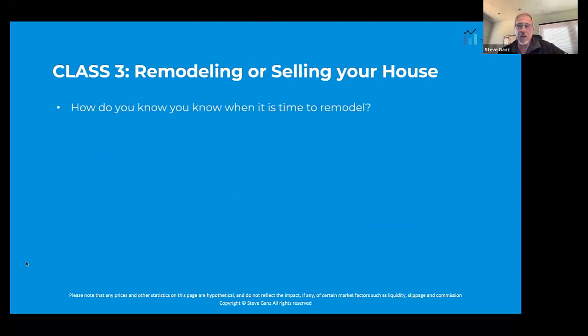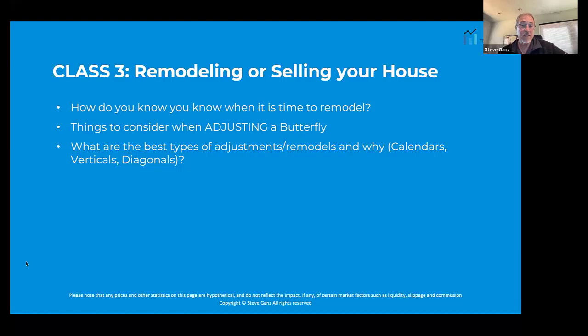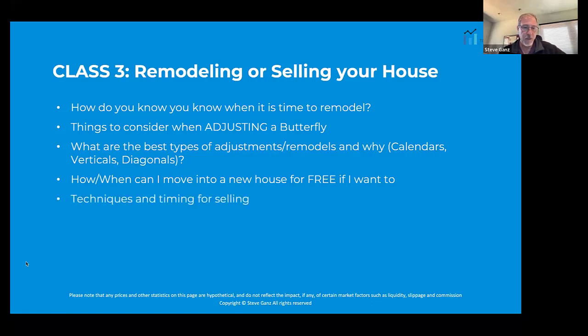So then class 3, we're going to get into what I'll call remodeling or adjusting, or knowing when to sell your butterfly. The best types of adjustments: when might you use a calendar, a vertical, a diagonal? When can you move into a new house for free? That's what I was talking about earlier. In some cases, you can literally pick up your entire butterfly, move it to a new location, reset your entire risk profile to be much more favorable to you, and do that at virtually no cost.